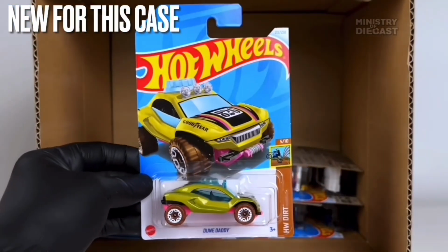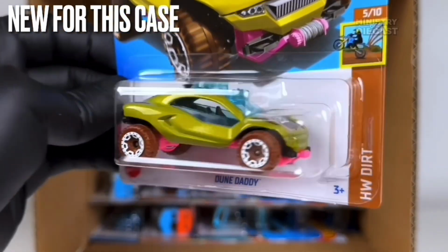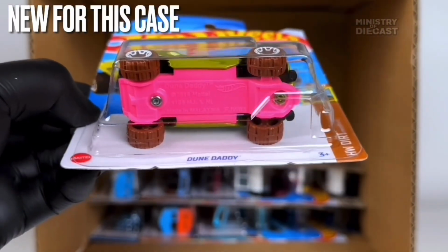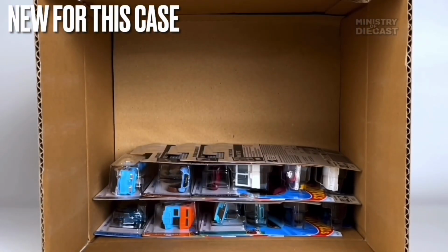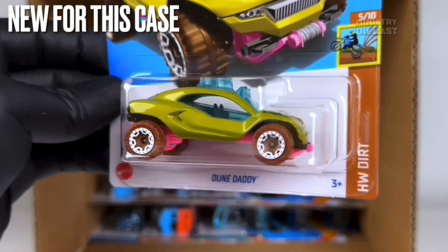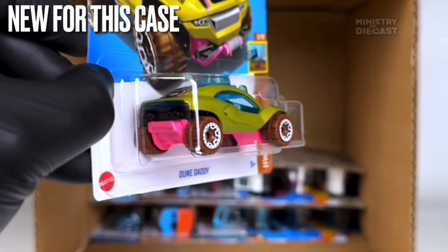Next up, we have the June Daddy. I actually quite like this casting. I think it looks very well done and very well detailed. This thing does receive top temple work. It has been painted in this very interesting green colour, and this thing is rolling on the off-road style beadlock wheels, which have been moulded in this dark brown coloured plastic, obviously resembling mud, and these wheels have been painted in white. A pretty cool release of this casting.